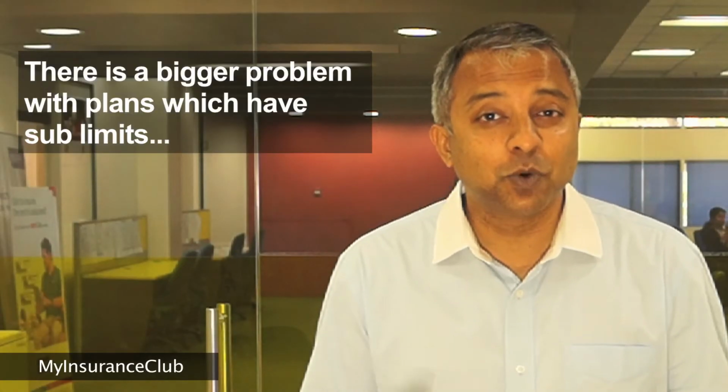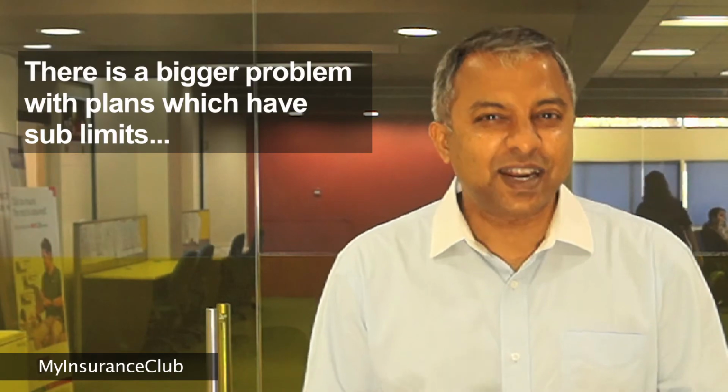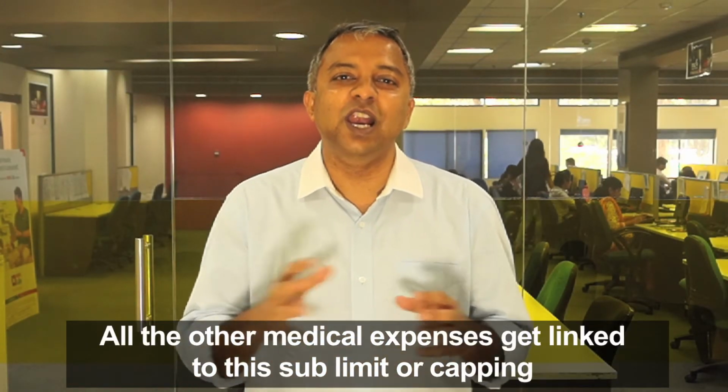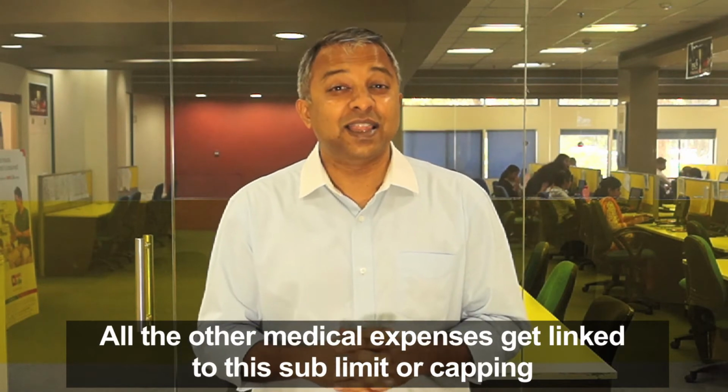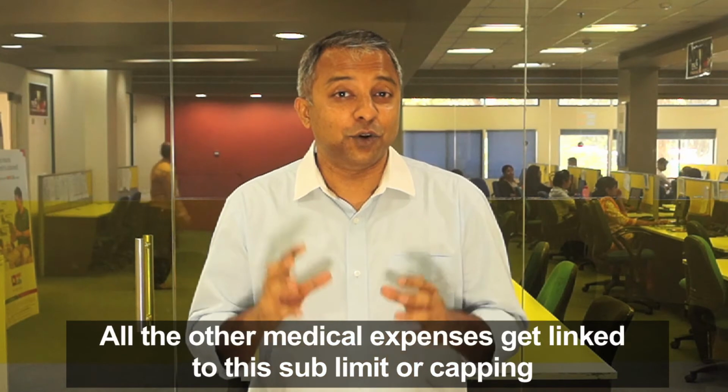Now there is a much more worrying part to these room rent cappings. And that is this: most of your other medical expenses are now linked to this capping. And that can pose quite a big problem for you if you don't really understand how it works. So let me explain how this works and could impact you in quite a negative way.